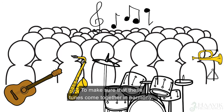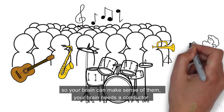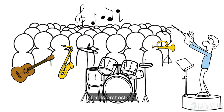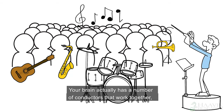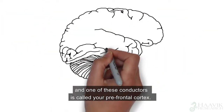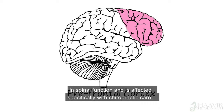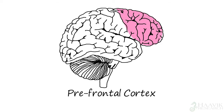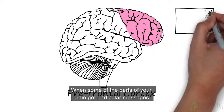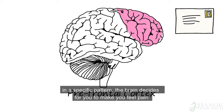To make sure that these tunes come together in harmony so your brain can make sense of them, your brain needs a conductor for its orchestra. Your brain actually has a number of conductors that work together, and one of these conductors is called your prefrontal cortex. This particular part of your brain is very sensitive to changes in spinal function and is affected specifically with chiropractic care.